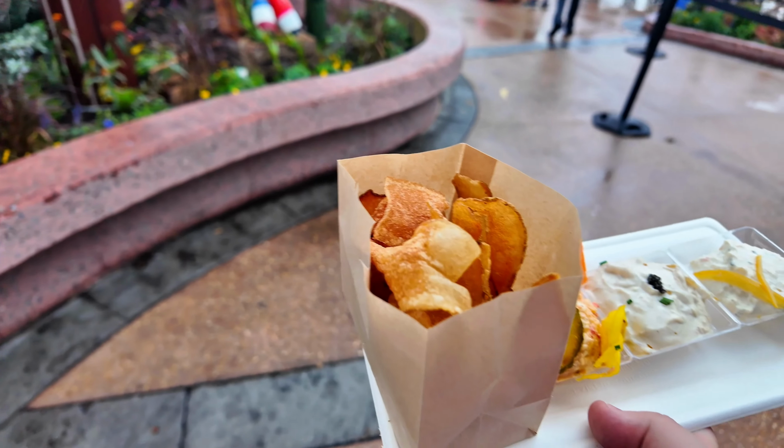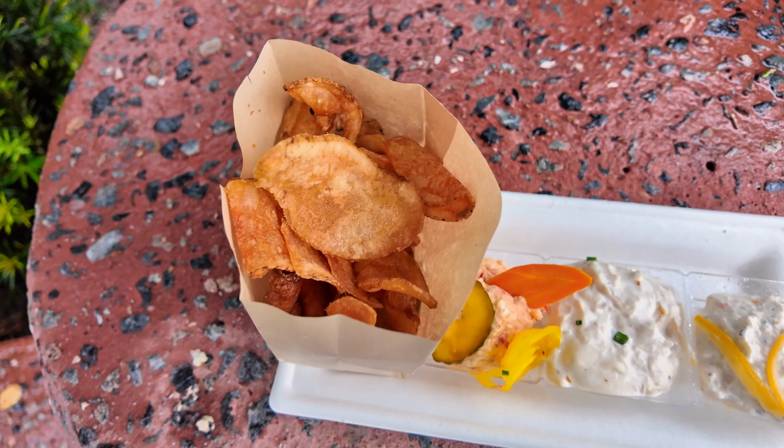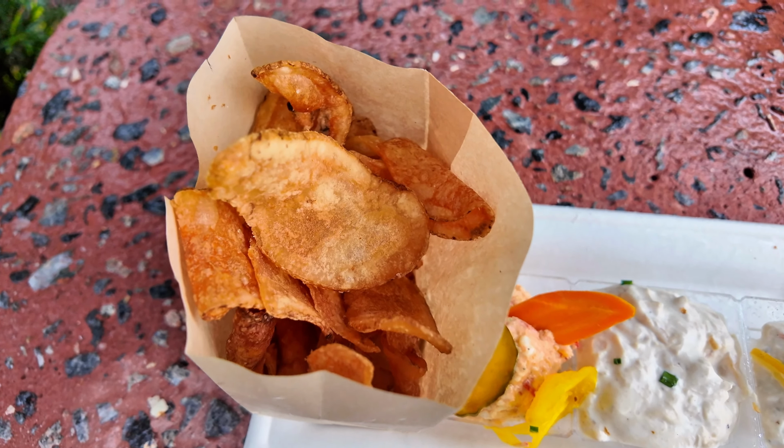Oh, look at this. That looks really good. Let's go eat it. Okay, so we have the homemade chips right there. We've got a pimento dip, a caramelized onion dip, and a whipped feta dip. I cannot wait. I love feta cheese a lot. I love pimento cheese. I'm kind of on the fence about the caramelized onion dip, so we're gonna see how that tastes, but the chips look really good at least.